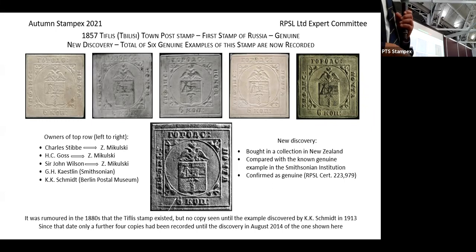And very fortunate, the Royal Philatelic Society, we now have in our building a room that is called the New Zealand Room. And the New Zealand Room is all that because the gentleman who sold this for the sum of £150,000 donated a significant chunk to the Royal Philatelic Society as a thank you for having certified this for him, and so named it the New Zealand Room. So you get some quite exciting news from time to time.